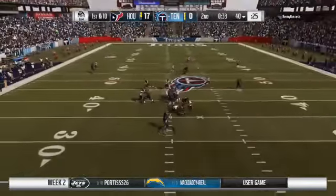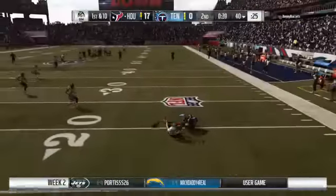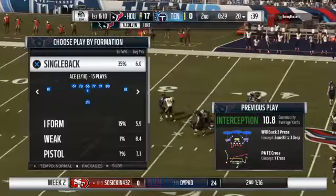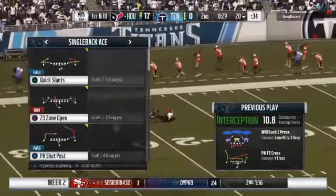Now a play fake here on first down. He's going to wind up and air it out. A battle for it, and it's intercepted. Picked off here by Aaron Colvin. And a big turnover there as his guys will get the football back.